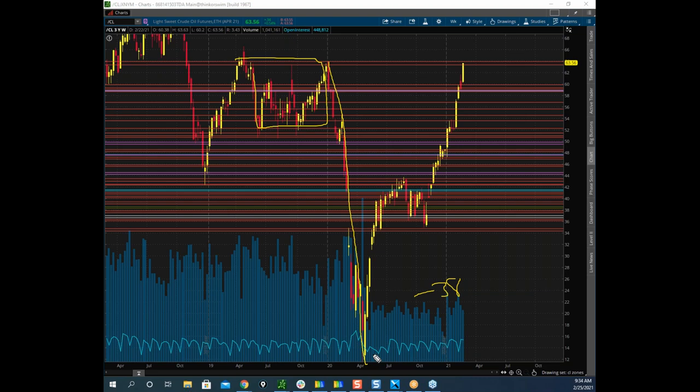It doesn't even show it on here, but I can guarantee you there's some traders on here that had some losses. I know traders that had one loss on. I lost like 20 grand because it went negative. I'm not laughing at you. It's just that ridiculous.